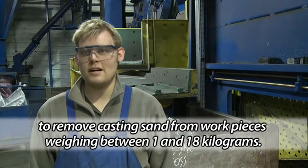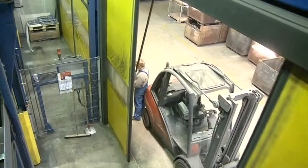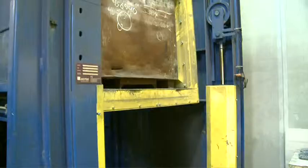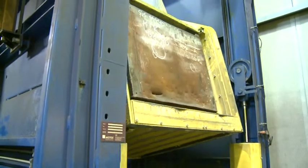The fast-operating lightweight gates are integrated into the safety circuit, ensuring that no one is standing in the danger zone of the loader.